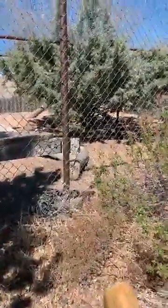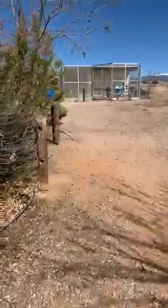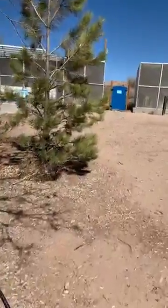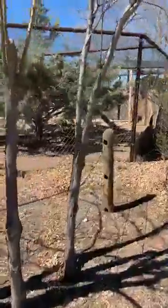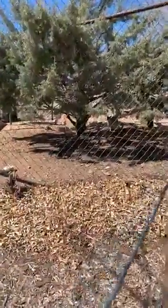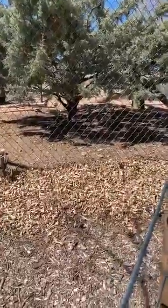It looks like Juniper has gone into the shadows. So we'll move on up the walkway here and see what else we can see. This is the current end of our wildlife walk. Oops, maybe there. Oh, there's Juniper. Hi, Juniper. Come on over.